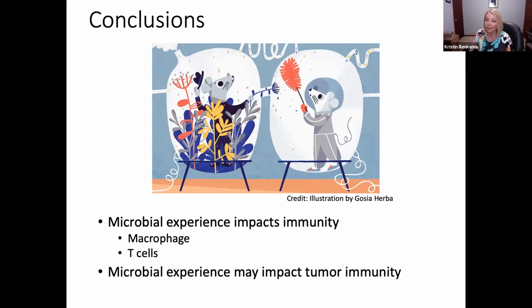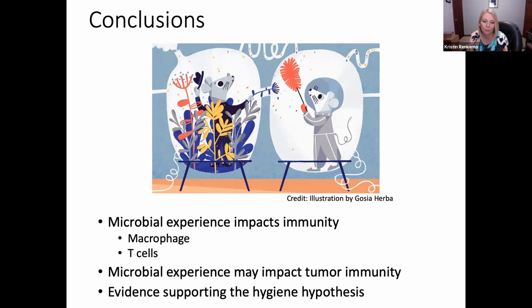We also think, and this is what's exciting to us, that this may have an impact on tumors, which has not been explored at all yet. So we're going to follow up with a lot of studies with that too. And so altogether, we do in my lab have evidence supporting the hygiene hypothesis that you want to be a little dirty so that your immune system actually develops properly.